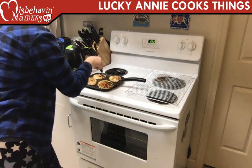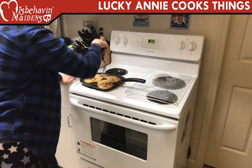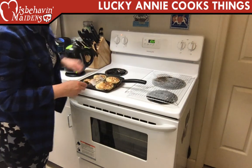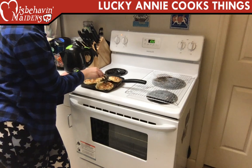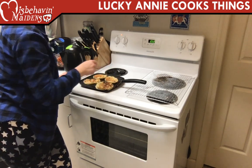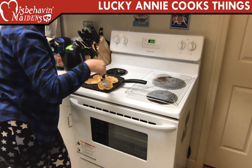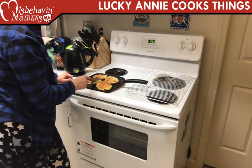I'm going to move them a little bit. Ideally, you only want to flip pancakes once. I am not perfect, so I often end up flipping them a couple times because I often flip them too soon, or they just take longer to cook than I would like, because my stove is really iffy. BTW, this stove is suboptimal, as we would say at work. Yeah, it's still a little bit raw in the middle.